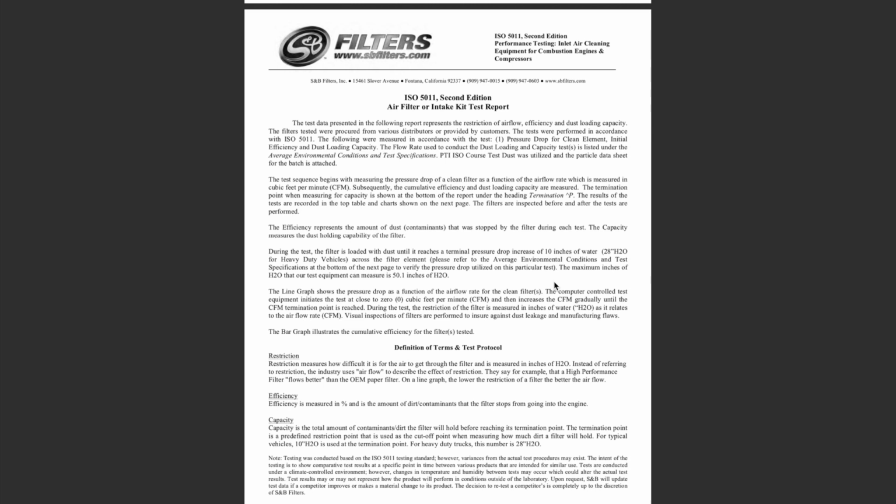During the tests, the filter is loaded with dust until it reaches a terminal pressure drop increase of 10 inches of water, (28 inches H2O for heavy-duty vehicles) across the filter element. Please refer to the average environmental conditions and test specifications at the bottom of the next page to verify the pressure drop utilized on this particular test. The maximum inches of H2O that our test equipment can measure is 50.1 inches of H2O.